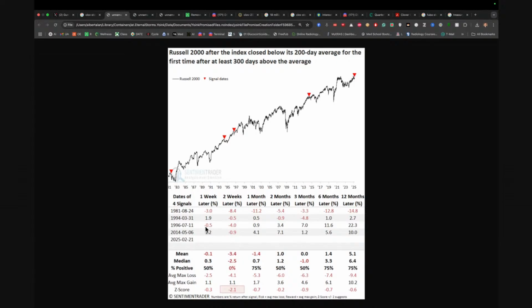So it shows you that the mean return is bad. Three months in, you're not going to make any. In fact, 2 weeks out, you're going to lose a lot of money. So essentially, for 3 months, it's going to be hell, right? You can see it's going to be hell. So let's see what happened in February 21.